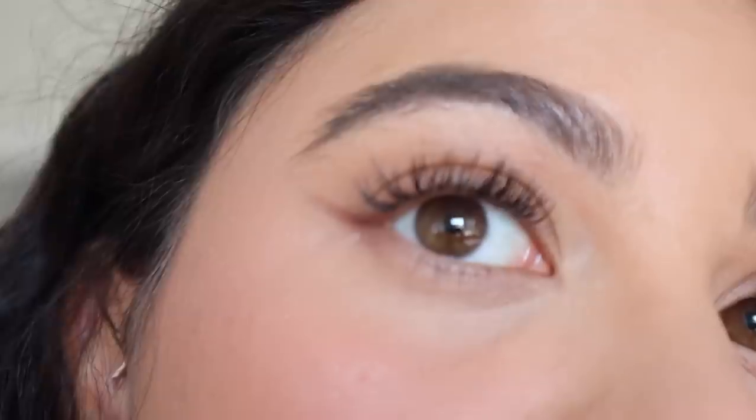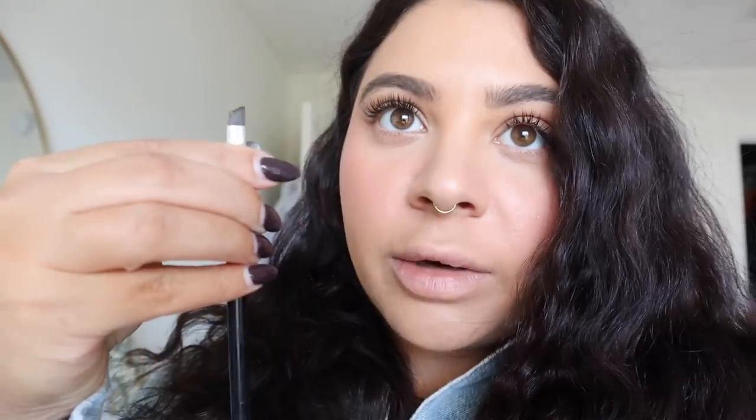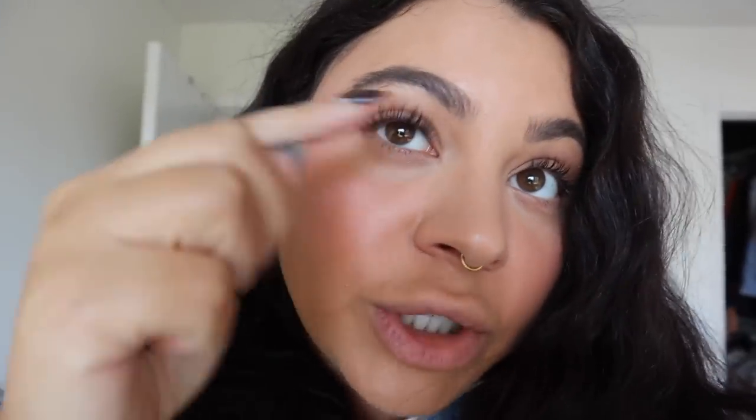And I did a little winged shadow moment, which I do every so often if I just want to add a little something. I used the Sweet Talk palette from ColourPop. I literally just put bronzer in my crease. That was it. Nothing exciting. And then I took that dark purpley color on a flat angled brush. This right here, little flat angled brush. And I just did a little flick on either side and blended it up to my top and bottom lid.